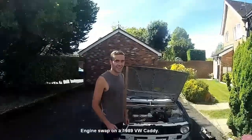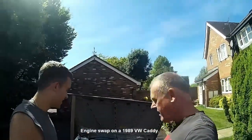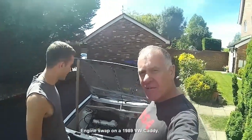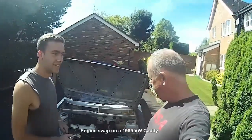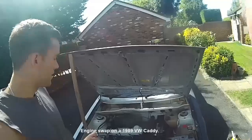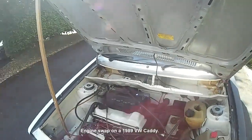There we go. Engine out. I'm Chris. This is Ollie. Father and son outfit. We have to transform this 1989 Volkswagen Caddy diesel into a 2-litre GTI. Now from the 1.6 diesel to a 2-litre 16-valve ABF engine. So see how it goes, eh?